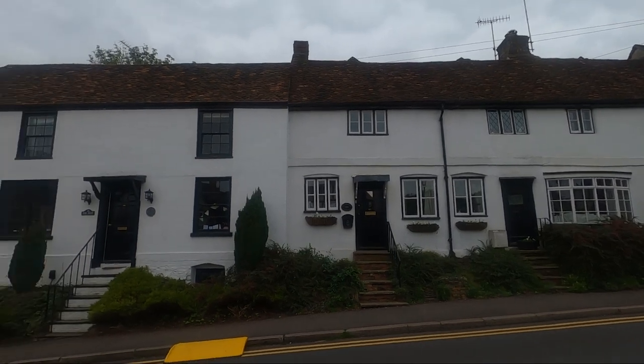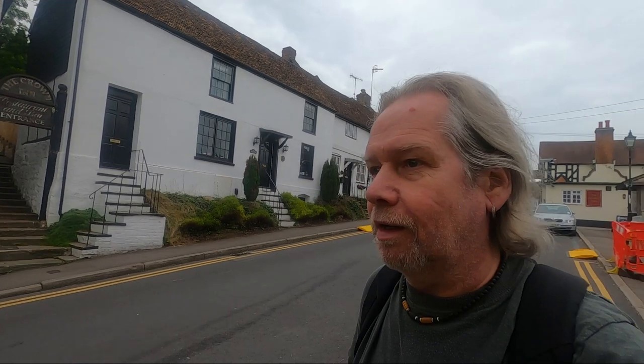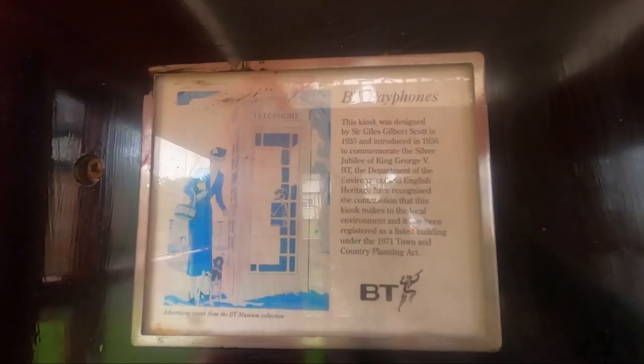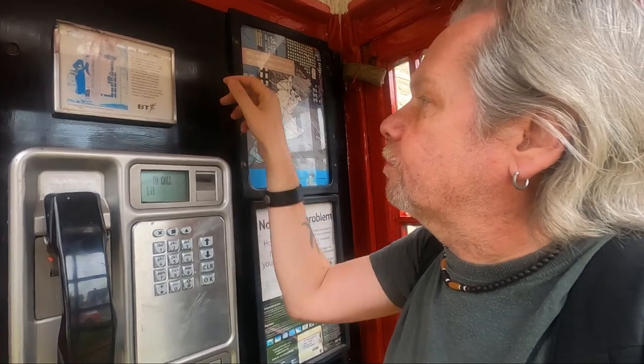The George Inn. Tree Cottage. There's a lovely Crown Inn. Three pubs within a couple of hundred yards distance. And here is an old telephone box, which I went to before. It's actually got a telephone. This kiosk was designed by Sir Giles Gilbert Scott in 1935 and introduced in 1936 to commemorate the Silver Jubilee of King George V.